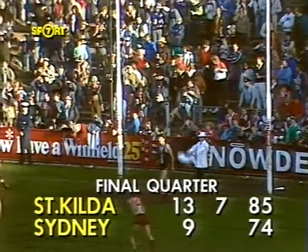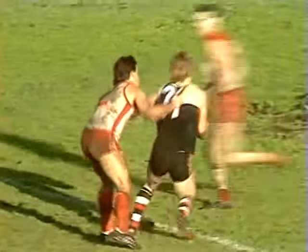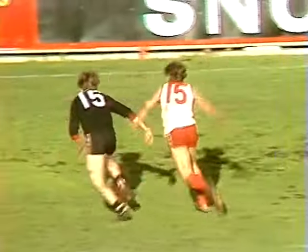Tom Hafey's made a move too. Bayes back in the forward line and Tui back to half-back flank. Interesting. 13-7 to 9-20. 11 points the difference. Elphinston pretty well straight down the ground again. There's 1 on 3 out there. The mark has been taken by Rice.